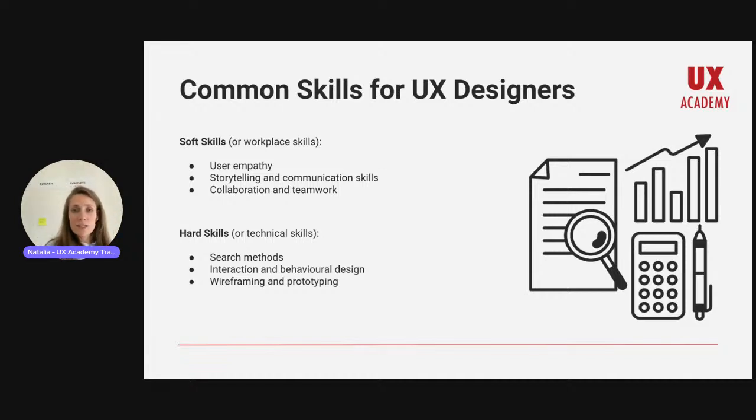So we have soft skills and we have hard skills. When we talk about soft skills, we speak about the skills that we need for our workplace. And when we speak about hard skills, it's about your technical skills. Technical skills are research methods, interaction design, behavior design, wireframing, prototyping, design tools, maybe even a little bit of coding if you would like to go further in prototyping.